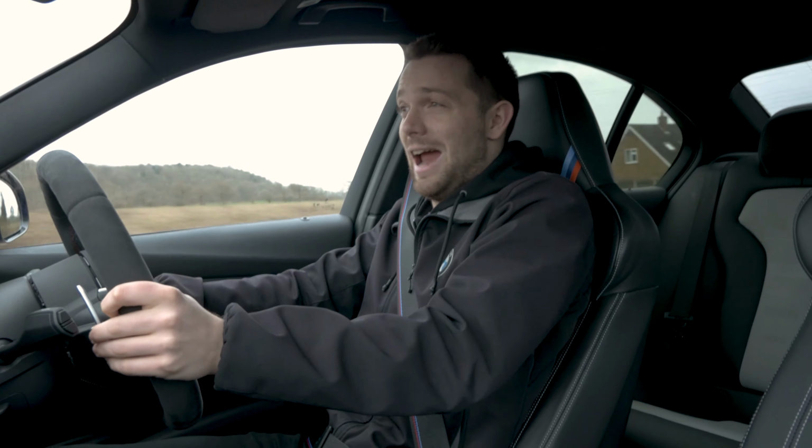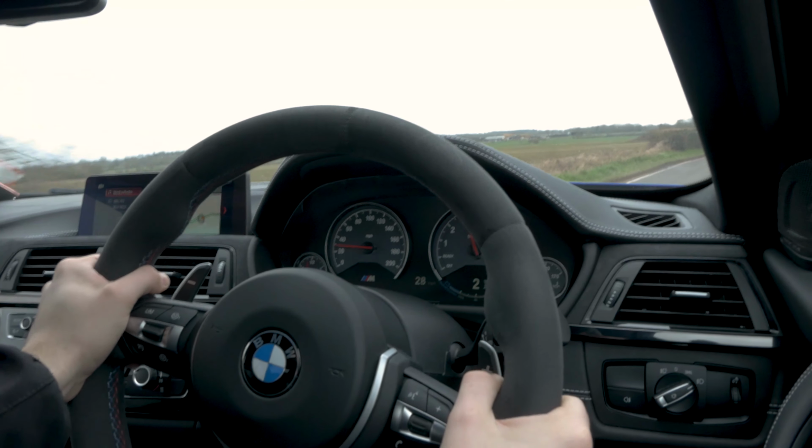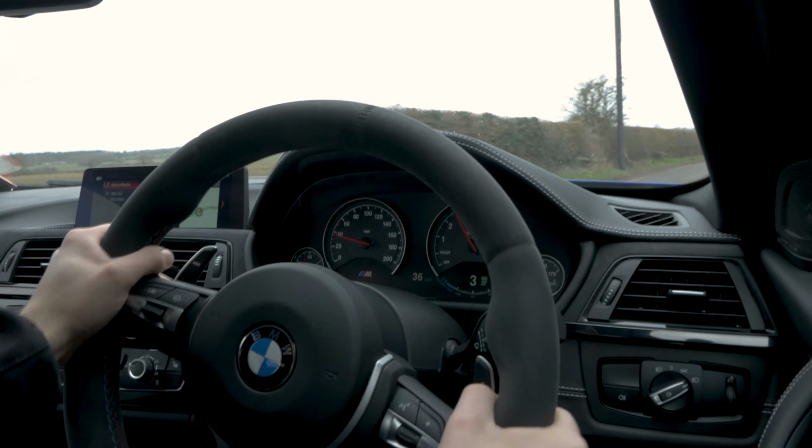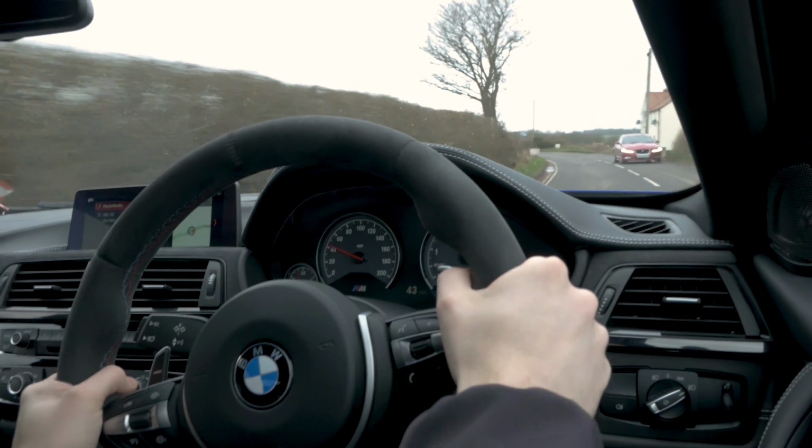So, the M3 CS. This is a car that in a million years I never thought I would drive. As I've already mentioned, it was limited to 1,200 units worldwide and only 100 came to the UK. I never ever in a million years thought I'd drive this thing. So, let's do this professionally, shall we?